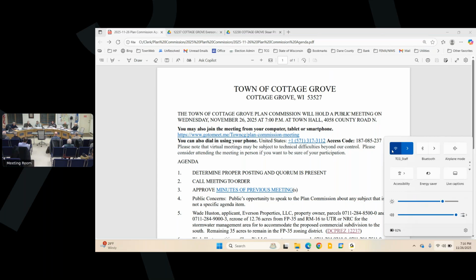I would entertain a motion. Move to approve the request to, and you just use NRC, right? That's the recommendation. We have a motion. Is there a second? What was this motion? To approve the request as number 5 says, to the NRC and the other to FP 35? Yeah. Yep. I'll second that.